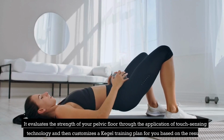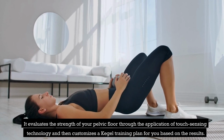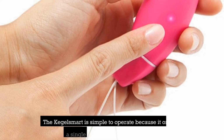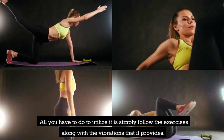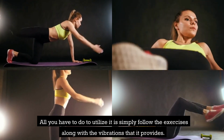It evaluates the strength of your pelvic floor through the application of touch sensing technology and then customizes a Kegel training plan for you based on the results. The KegleSmart is simple to operate because it only has a single button to switch it on and off. All you have to do to utilize it is simply follow the exercises along with the vibrations that it provides.